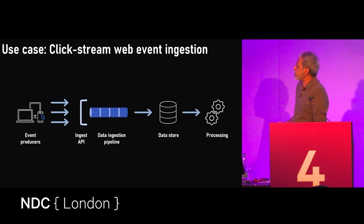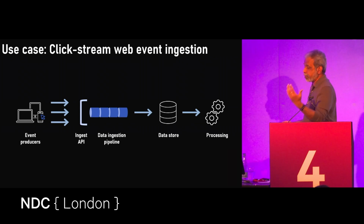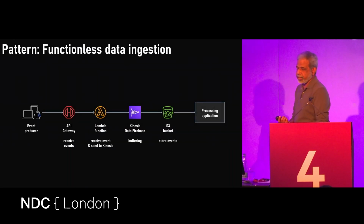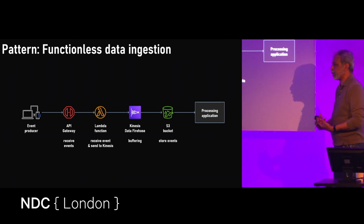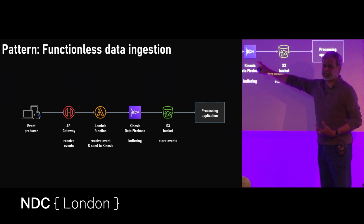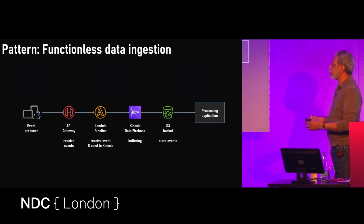So this is the data ingestion pipeline that I explained earlier. The clickstream events flowing through, and the services that we use are API Gateway and Kinesis Data Firehose. This is an AWS service that can take millions of events per second. So this is ideal in this particular case. And this part I explained earlier. This way it will batch events. We can dictate the size and frequency, etc.